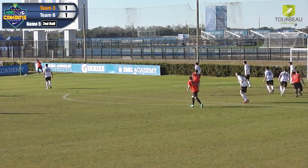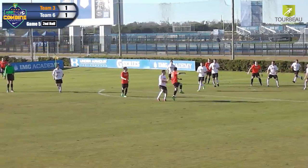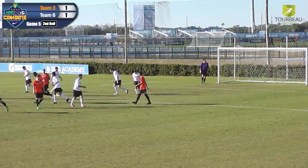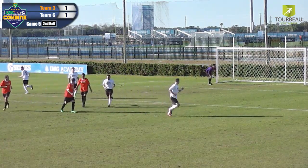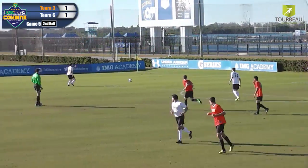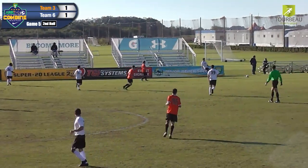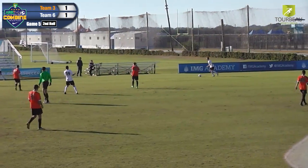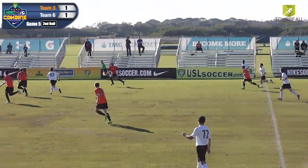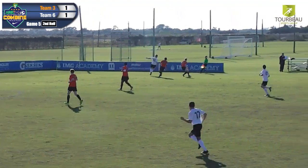Now the in-swinger from the far side. Hangs it up in the air, almost getting ahead to it. Trying to volley it was Michael Garzi, but chipped a little bit of the pitch and gets way too far under it and sends it straight up. Dallas Moore back in the game for Team 6. Just a little over 15 minutes remaining in this second half.